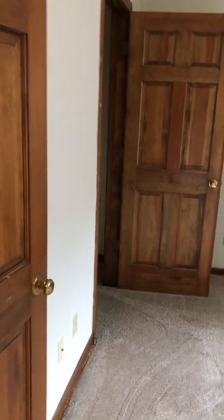So into this bedroom, we are going to pan this area. The thing I'll say about this house is there's a lot of space. There's a lot of space for the money. But those cracks are really intense and I would say quite costly.